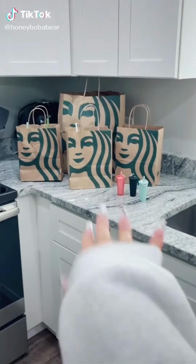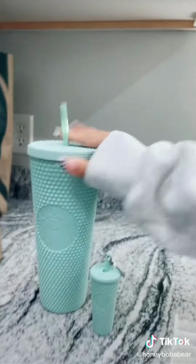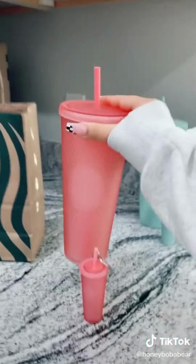I can explain. Walked into Target, and there they were. So I found these keychains. And the matching cups, I found the mint one. The jelly pink one. I'm actually going to use it and not put it on display.